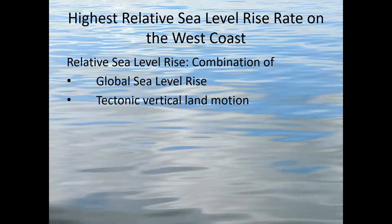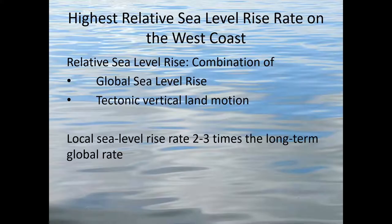And as those plates move against each other and under each other, parts of the land are uplifted and other parts are subsiding. And this varies quite a bit across the region. So if you go about 70 miles north of Humboldt Bay to Crescent City, that area is being uplifted so much so that it's actually seeing negative relative sea level rise. So it looks like the sea level is dropping in Crescent City for the time being, although that's likely to change as sea level rise accelerates. But in Humboldt Bay, the land is dropping, and that results in a local sea level rise rate that's 2 to 3 times the long-term global rate.